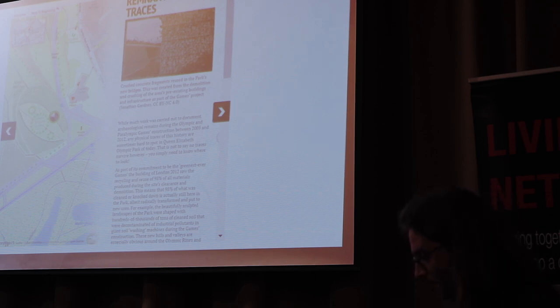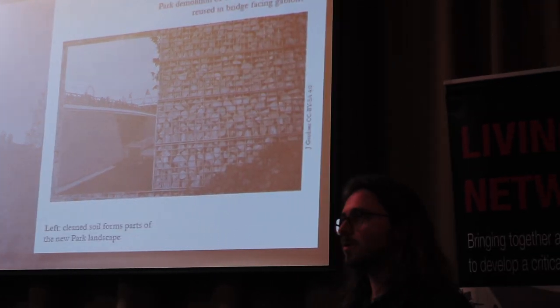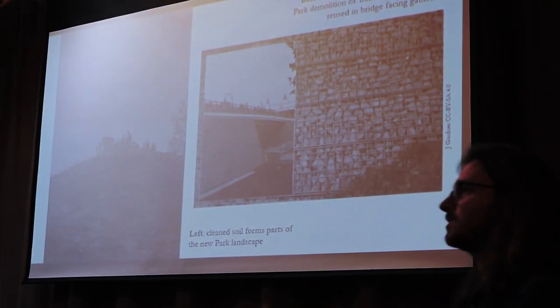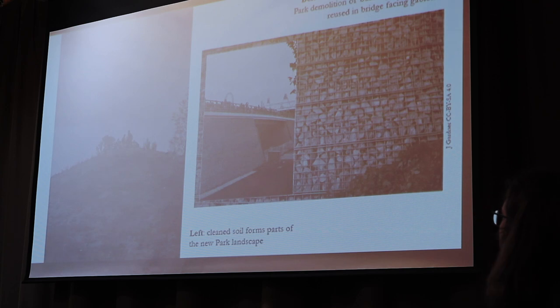So actually less known, again, I would say, is that when they were building the park, something like 98% of all of the material, whether it be soil, whether it be in demolished buildings, was recycled and is still here. So 98% of the material past, if you like, is still within the boundaries of the park. Just radically sublated, reimagined, whatever you want to call it, but it is still there.